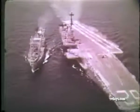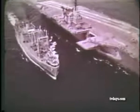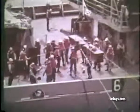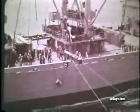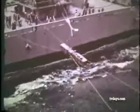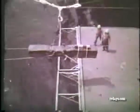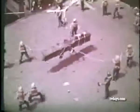Should the ship expend its weapons prior to completion of its mission, the ship will be resupplied from an AE or an AOE through replenishment at sea. Replenishment at sea is accomplished here by a double burdening rig. Once the weapons are received, handling and strike down procedures are the same as when received from a barge.